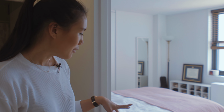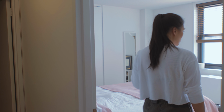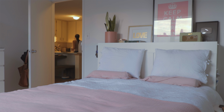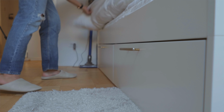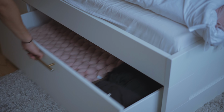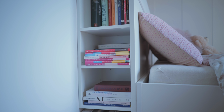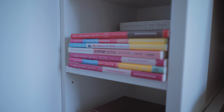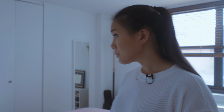So finally we have my bedroom, which really hasn't changed much from last time I did the bedroom tour. But to give it a quick overview, I have my bed here from IKEA, which has a lot of storage. It has 4 big drawers on the bottom where I keep all my linens and some extra clothes in there. And the headboard is part of the same collection from IKEA, where they have a lot of shelves for books, chargers, and other small items.